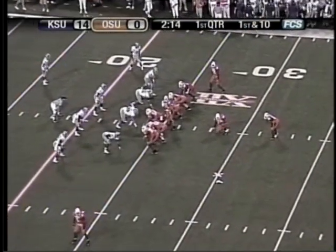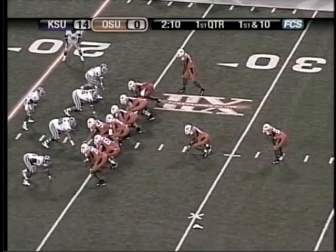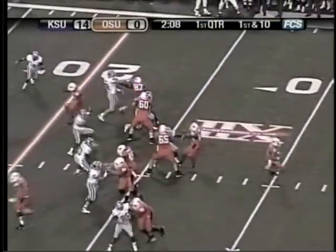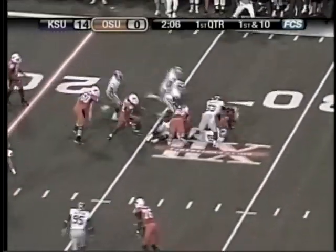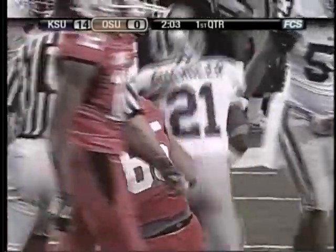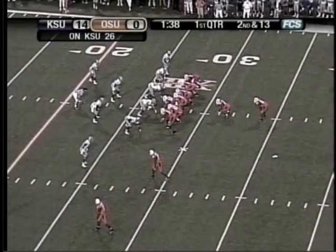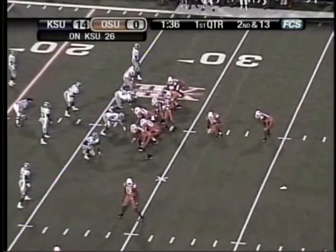First and 10, Oklahoma State. Dantrell Savage returns at tailback. Des Bryant split left to Darius Bowman right. Robinson takes a snap, hands it off to Savage, hit in the backfield and tackled for about a 3-yard loss back at the 27 by safety Gary Chandler. Wildcats lead the Cowboys 14-0 late in the first.